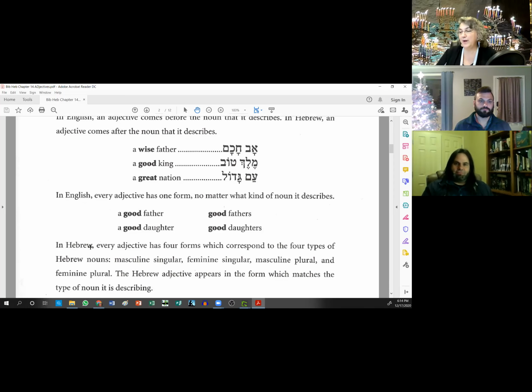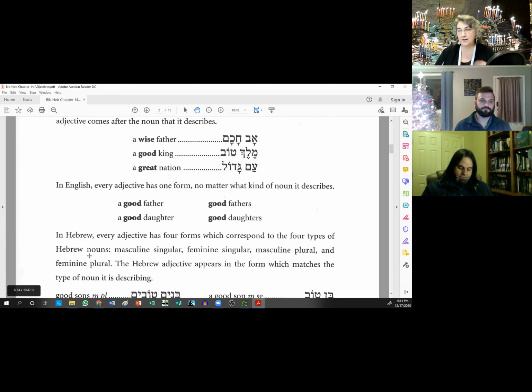Adjectives follow the nouns they modify, and they agree in number, gender, and definiteness. Number means if the noun is singular, the adjective has to be singular. If the noun is plural, it's got to be plural. Gender means if the noun is masculine, then the adjective has to be masculine. If the noun is feminine, then the adjective has to be feminine.